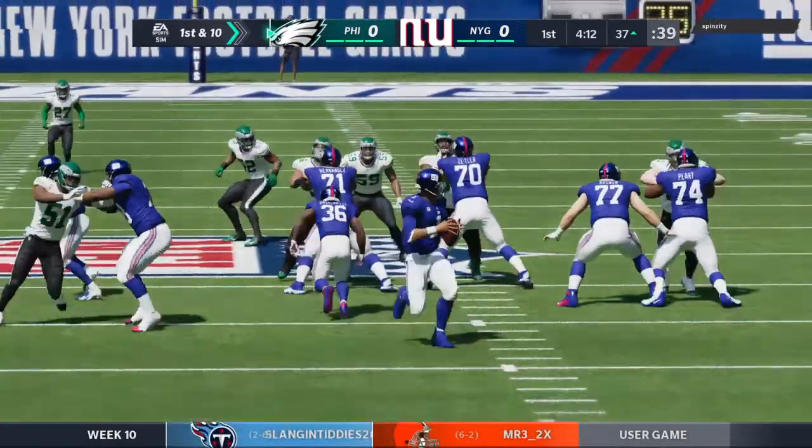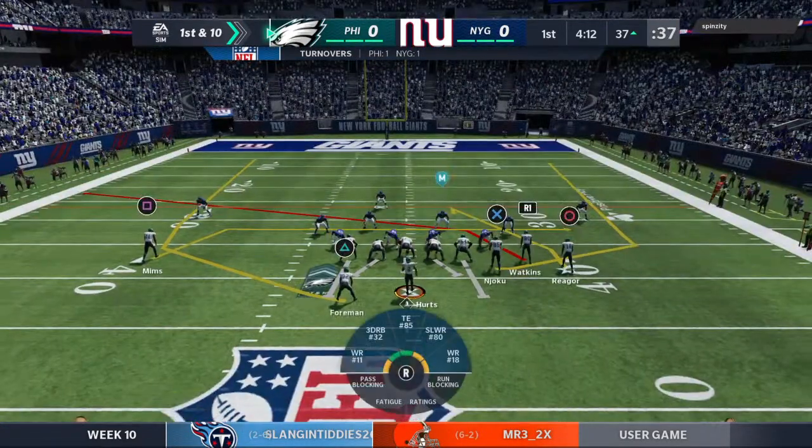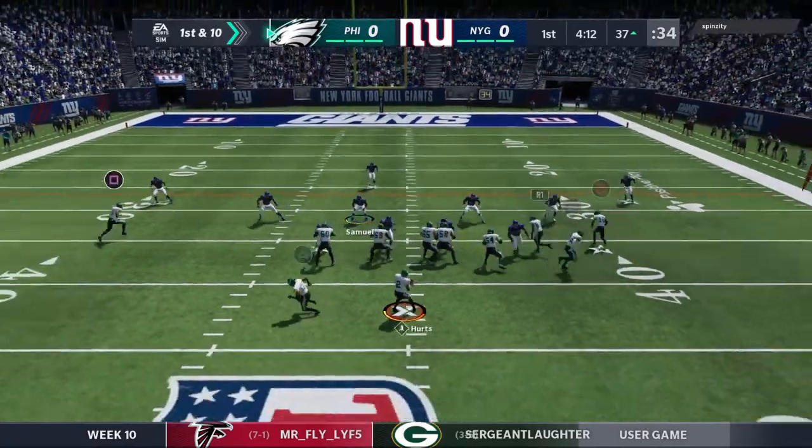Now, Brandon, this is a veteran quarterback back there. He should know better than to make a throw like this. This is definitely not his best ball, and I think he knew this was trouble the second it was leaving his hand.